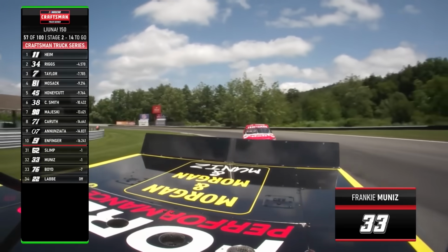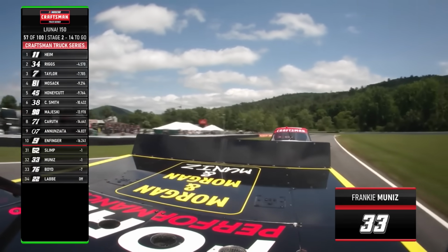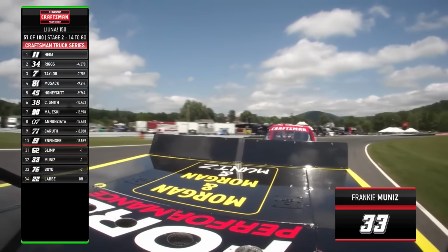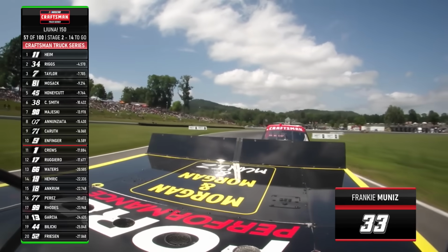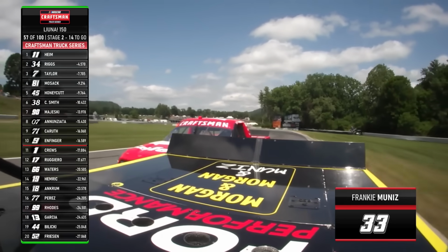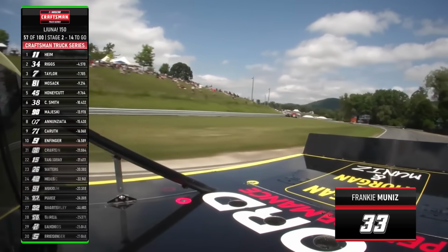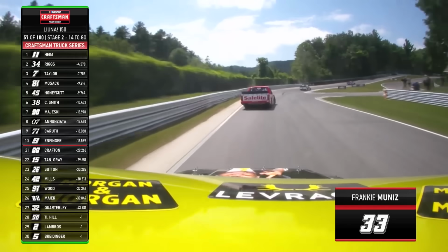Morgan and Muniz, because the leader is on your bumper. For the 2nd time today. Like you said, Corey has tremendous patience, especially when it comes to setting up these lap trucks, planning his time, and I believe this is exactly where he passed him the first time. So he puts Frankie Muniz 2 laps down.